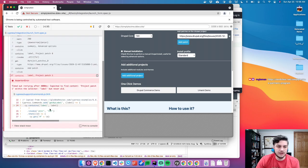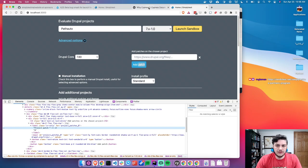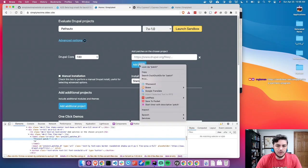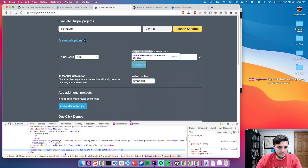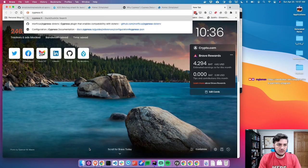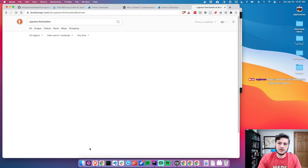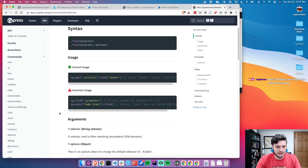So it typed it in, and we did contains add patches. So we do have contains there, but it caught add patches instead of this button. So let's look at the button. So let's see. Cypress find button. Find selector, blah, blah, blah.